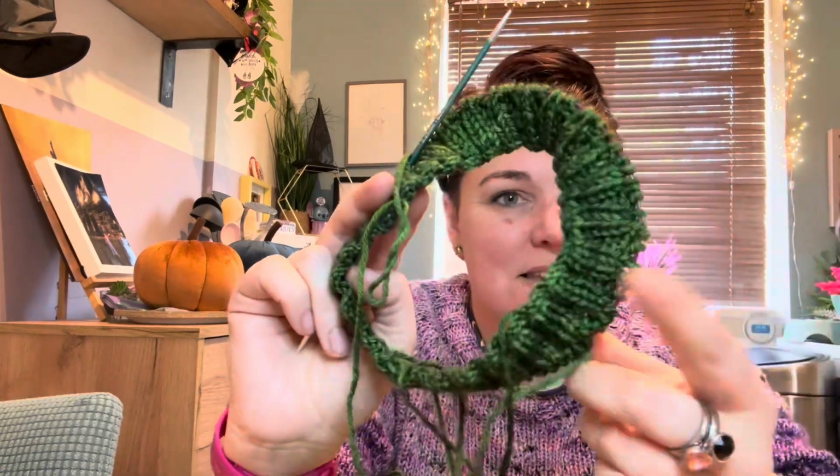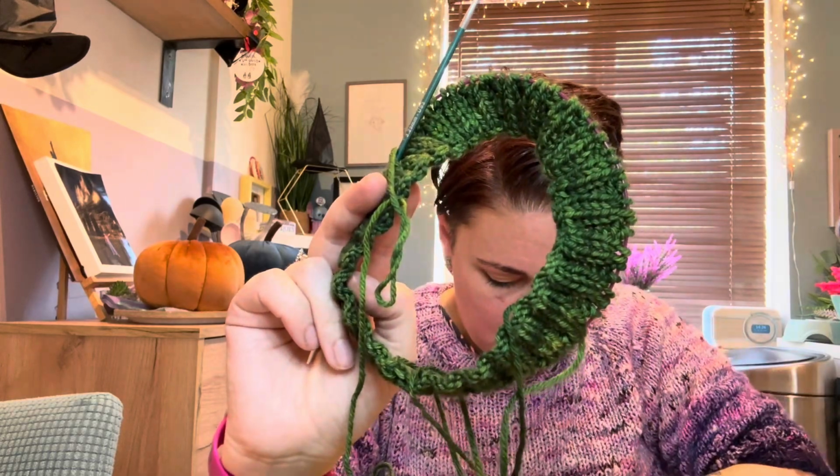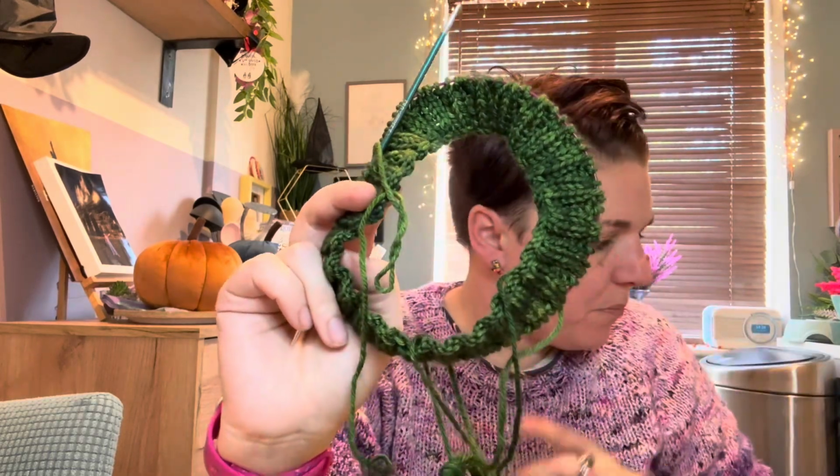Oh, and something that I've started, but I can't remember what pattern it is. I've started a hat for Martha. Martha's quite into knitting at the minute, so I have started a hat. I think this is Nora George yarn, but I've not printed it out.